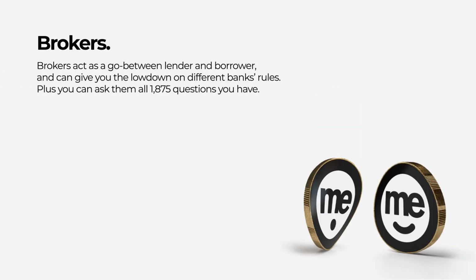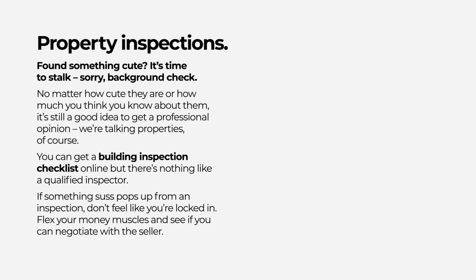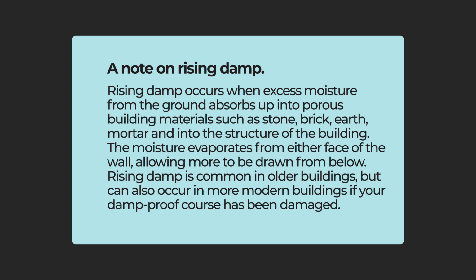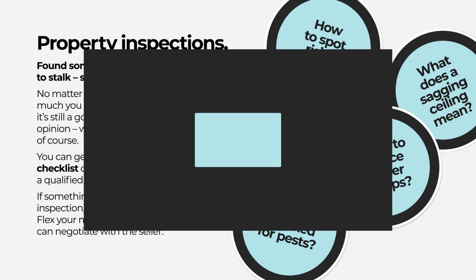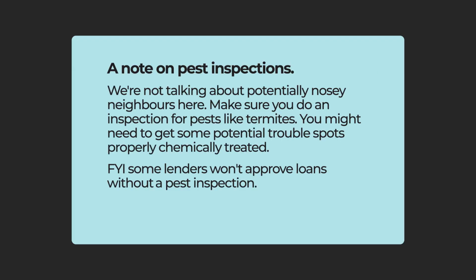Brokers can really help navigate the process. A quick lowdown on interest. Read up all about it. Here's what to look for in property inspections. One thing to look out for is rising damp. And here's what to look out for when it comes to timber stumps. Make sure you check those ceilings. And lastly, make sure you get a pest inspection.